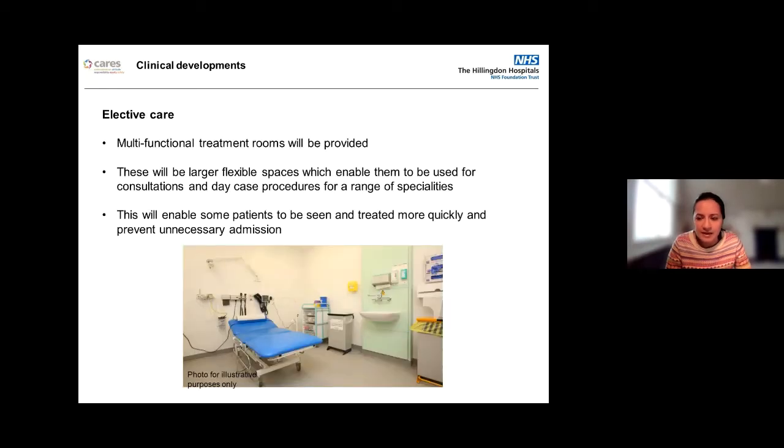Great. And then elective care means care that's generally planned for, and these are just some examples of some of the things that we hope will provide better care for patients. So things like multifunctional treatment rooms and large flexible spaces. So for example, some of our more elderly patients need rehabilitation, and so having a proper gym space where physiotherapists can do proper therapies for them will help.